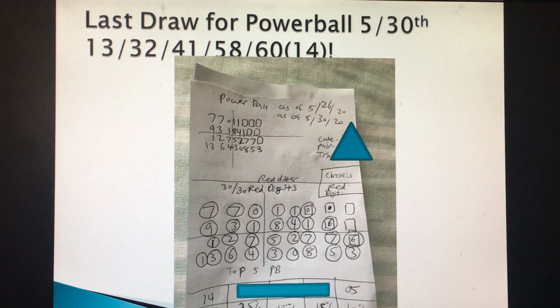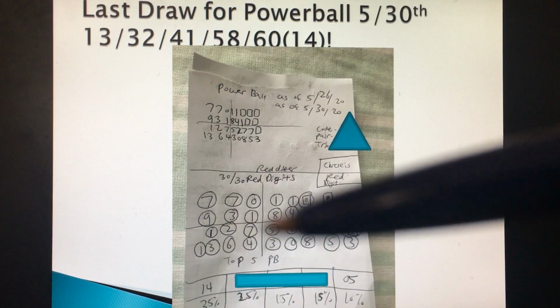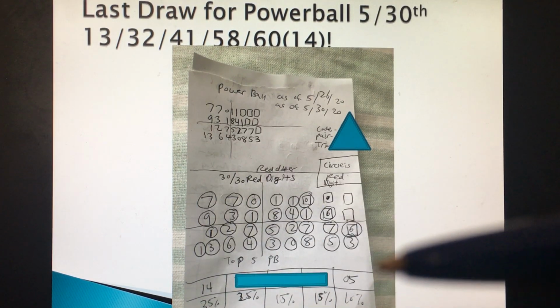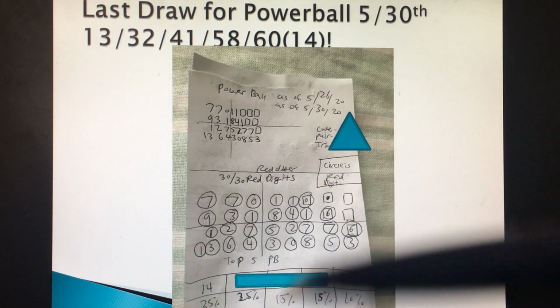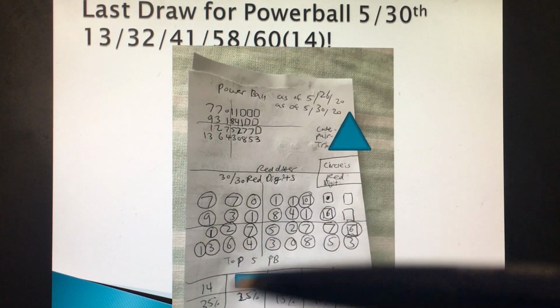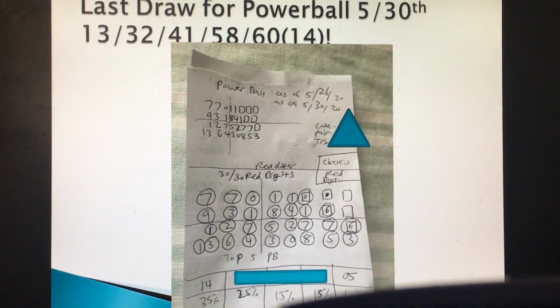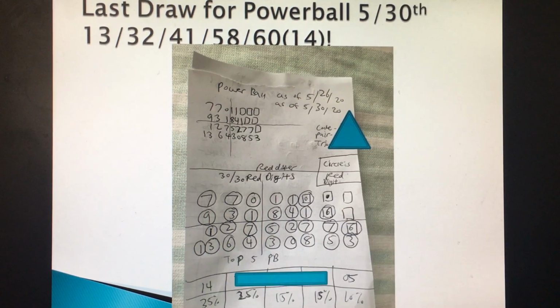The top 5 picks for the Powerball are down here at 25%, 35%, 15%, and 10%. And last draw, these were the top 5 Powerball predicted. I'm not going to show you the middle 3. At 5% was 05, and at 35%, you can see it's 35%. After 25, it's 35%. It's 14 for the Powerball for last draw, which was predicted as a top Powerball.